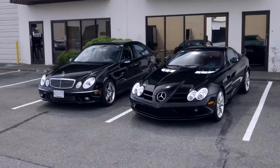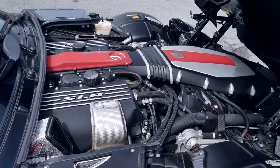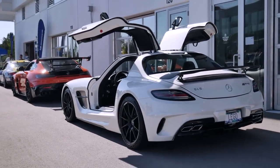Both of these engines had special versions as well. For the M113K, it was the M155 in the SLR. And for the M156, it was the M159 in the SLS.